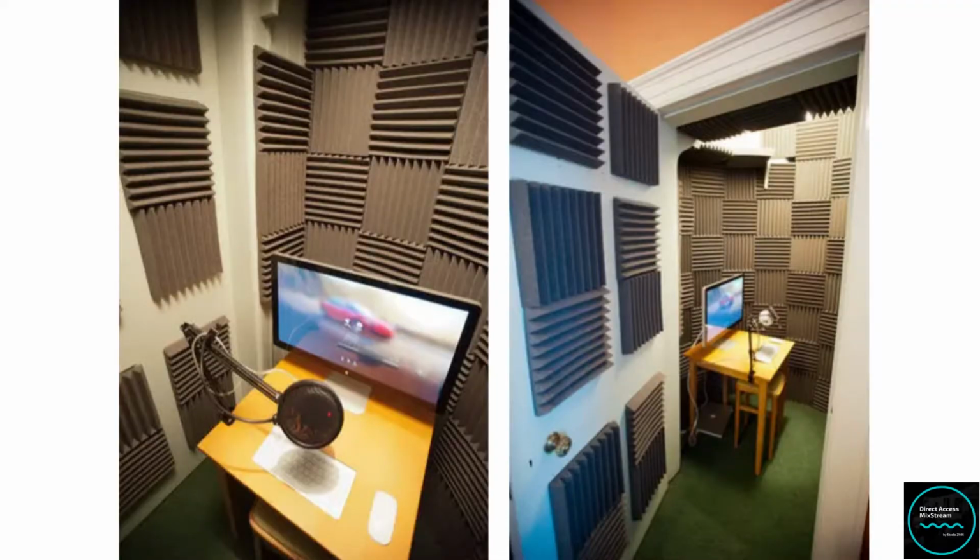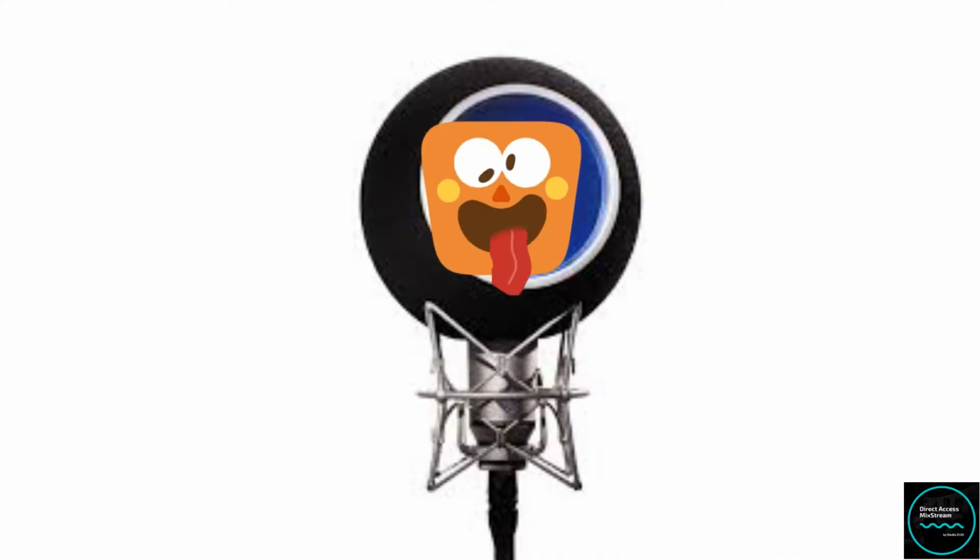Now, there are many who swear by their closet, their wardrobe, or some microphone isolation products, such as reflection panels and those funny looking ball things. And while, yes, they do help to keep room reflections to a minimum, you've got to be aware that they also introduce other problems, such as boxiness and some phase cancellation.